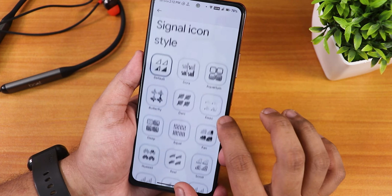Let me go back inside animations. We have the animation style option. Then we have the duration and the scale of animation, etc. And here we have the lock screen customization. Double tap to sleep on lock screen is there, and we have the double tap to wake on doze, etc.